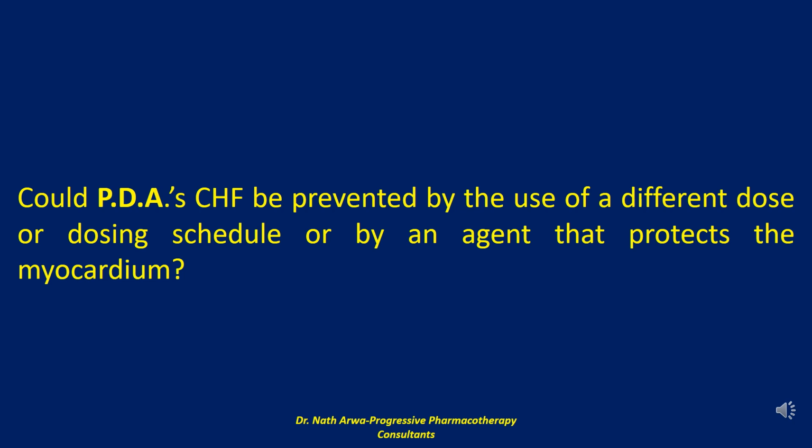Dexrazoxane is a chemoprotectant that reduces the incidence and severity of cardiomyopathy. It is indicated in women with metastatic breast cancer who have received a cumulative doxorubicin dose of 300 mg per meter squared. The recommended dosing ratio of dexrazoxane to doxorubicin is 10:1, slow IV push 30 minutes before starting doxorubicin.